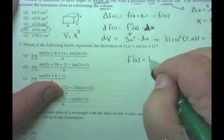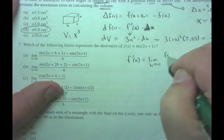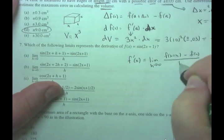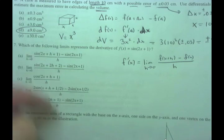What's your definition of derivative? It's the limit as h goes to 0 of f of x plus h minus f of x divided by h. This one is an easy problem with this because they didn't ask me to calculate it using the definition of derivative. That's what you see on the free response part of the test. This one, they want to know which limit actually gives me the derivative.